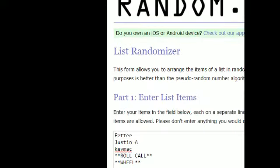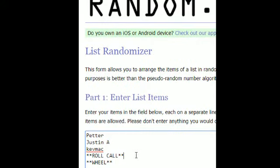So, Petter, Justin A, and Kev Mack were guys who won free spots in that break. We've got Sean, 1989, who won a free spot in the roll call. And now we've got Wings 84, who won a free spot on the wheel just moments ago. So we're going to randomize this list three times, and that's going to be the draft order for those final five spots. I think the final five spots available in the break are Nashville, Ottawa, San Jose, St. Louis, and Washington. So we're going to randomize this three times.